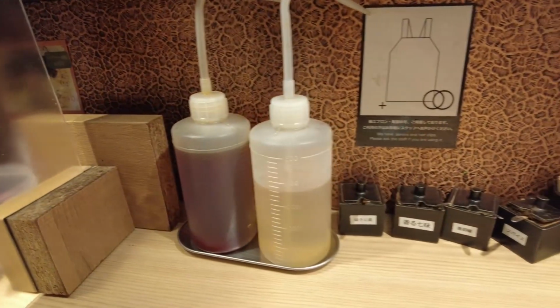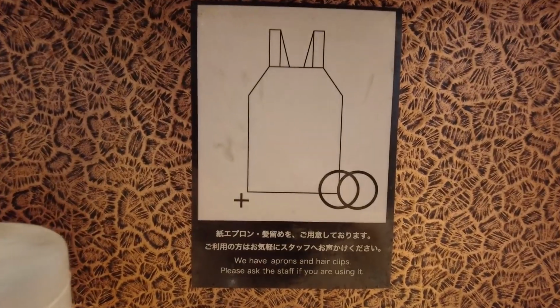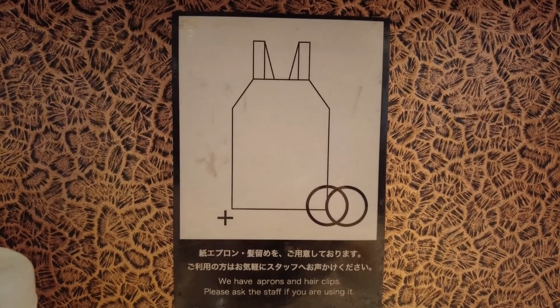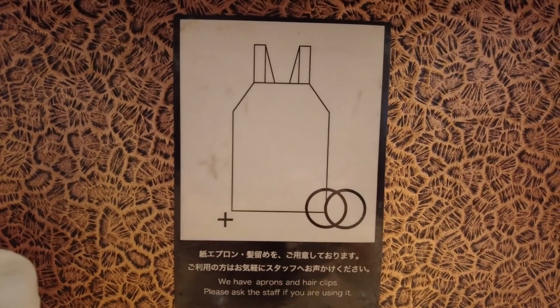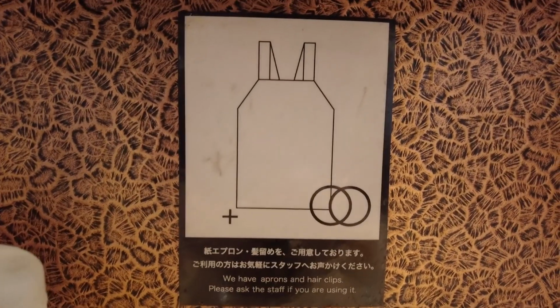There are many condiments available for you at the table, and you can help yourself to cold barley tea at the top. Most ramen places offer paper aprons and sometimes hair ties as well. You may think you look silly wearing the bibs, the aprons, but trust me, you don't want to get the soup on your shirt. It's usually free, so just ask away.